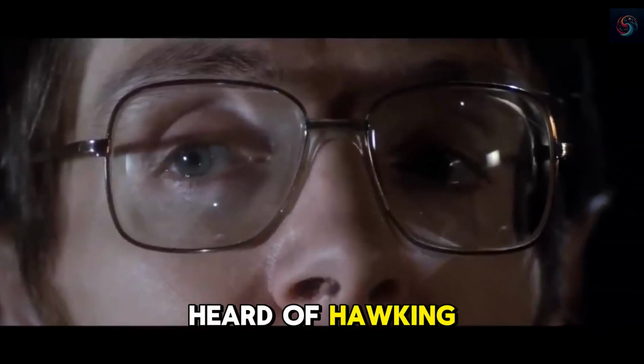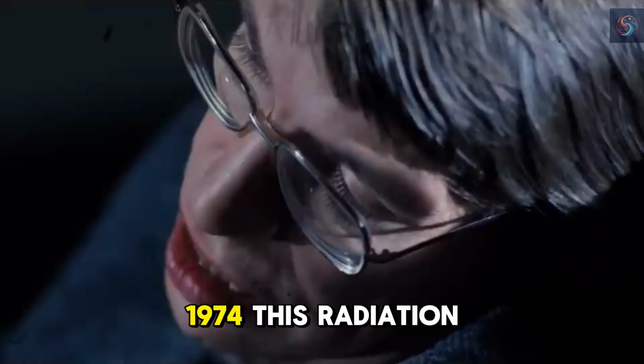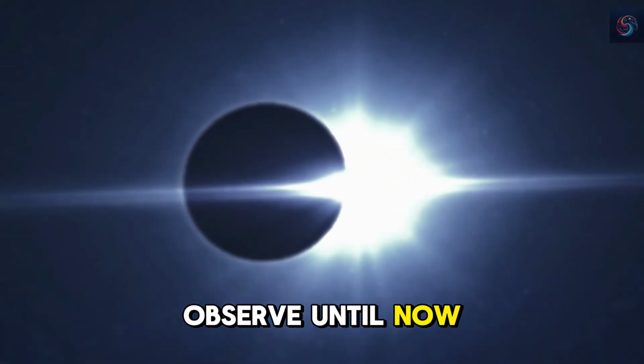Have you ever heard of Hawking radiation from black holes? Predicted by the brilliant physicist Stephen Hawking in 1974, this radiation remains one of the universe's great mysteries, one that we have yet to observe until now.